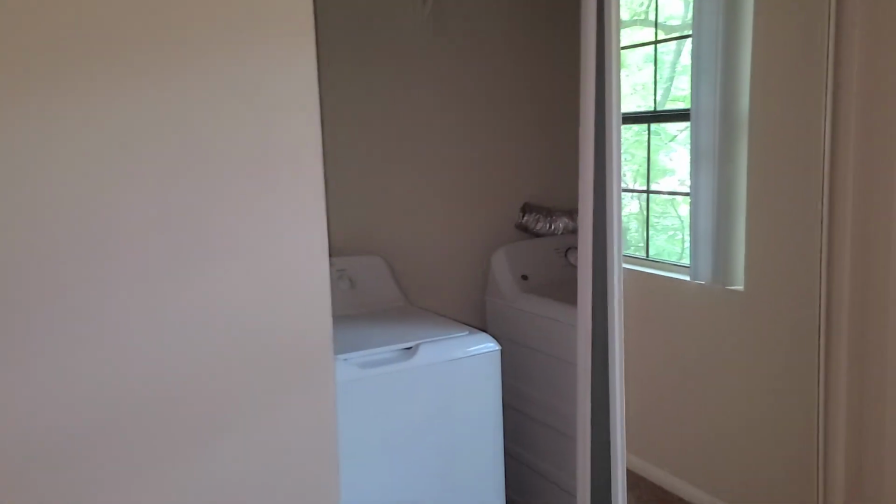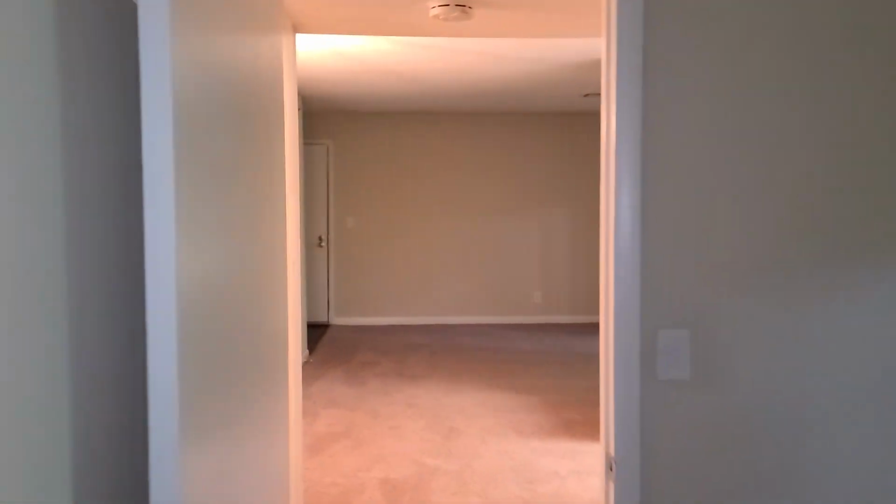All right, this is gonna be the master bedroom. Comes with your washer and dryer in here as well. And your closet. And this is gonna be, again, your one bedroom classic apartment.